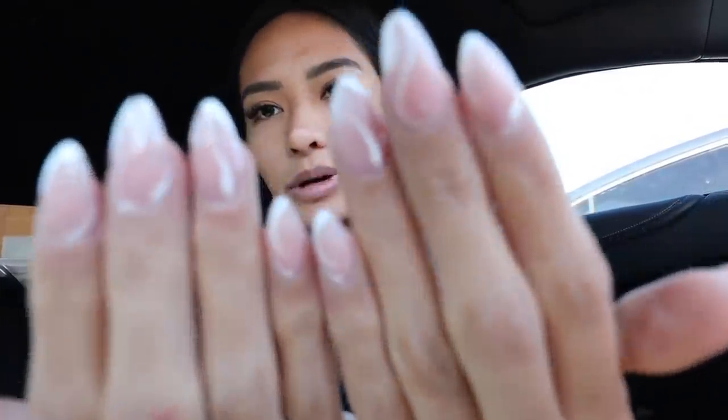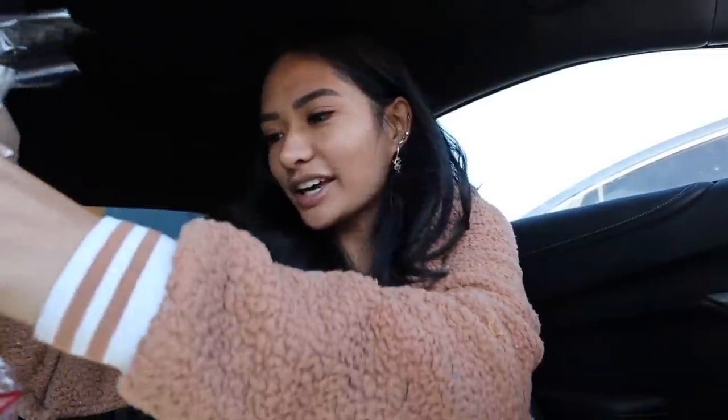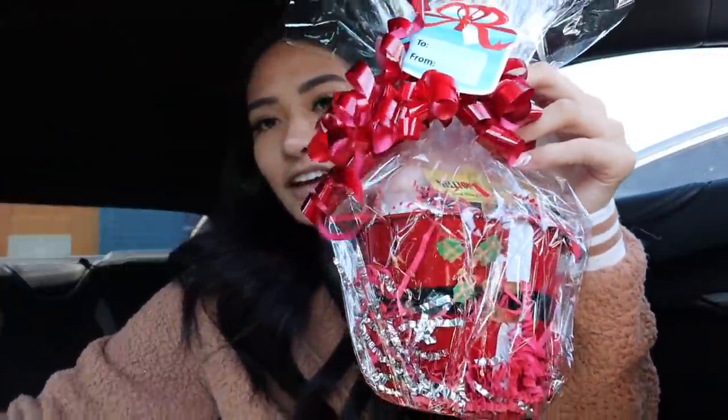Oh, really? Yeah. So I just got finished doing my nails. I originally was gonna do an all white, but I think I'm just gonna do a little bit of abstract. So I really love these. I've never had these before. They also gifted me a really cute gift, a gift card. And then he also gave me this too. I love this nail salon. It's called Million Dollar Nails.